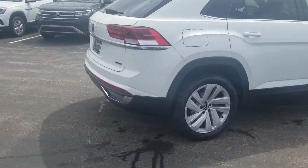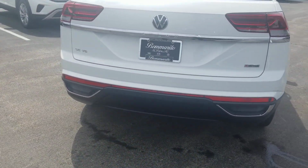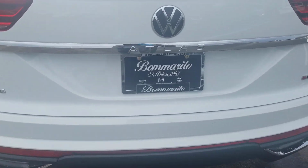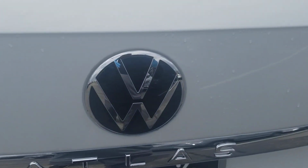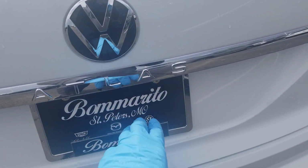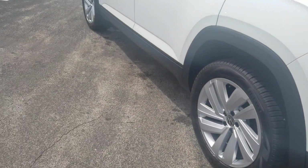LED tail lights. Power liftgate. You have fake exhaust tips down here in the bumper and a big long reflector strip along the back. The new Volkswagen logo right there. Atlas still in the silver trim on the back, the only place it shows on the car, and it's a different font for 2020.